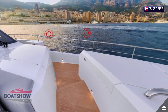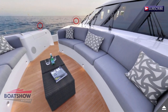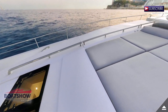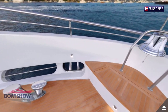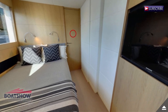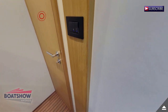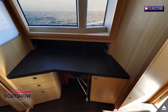Here we have the bow lounge. Here we have the bow sunbed. Here we have the bow. We are now entering the captain cabin. Here we have the captain head. We are now entering the captain office.